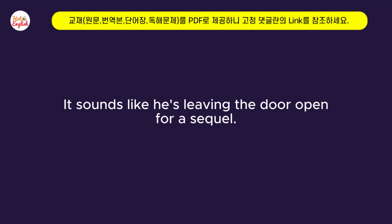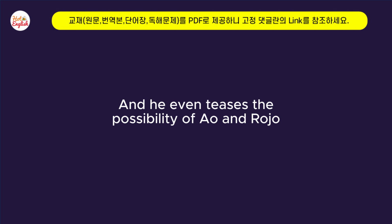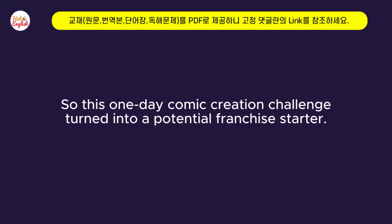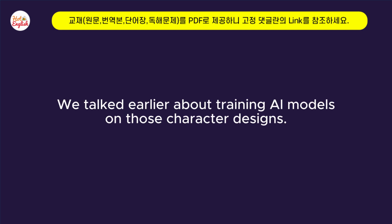It sounds like he's leaving the door open for a sequel. He definitely is. And he even teases the possibility of Ao and Rojo teaming up for more adventures in the future. So this one-day comic creation challenge turned into a potential franchise starter. I'm impressed. But let's back up a bit. We talked earlier about training AI models on those character designs.